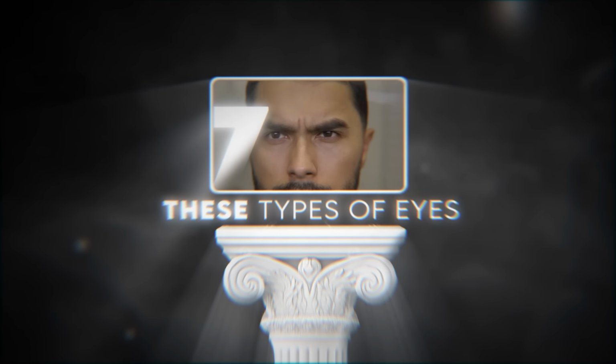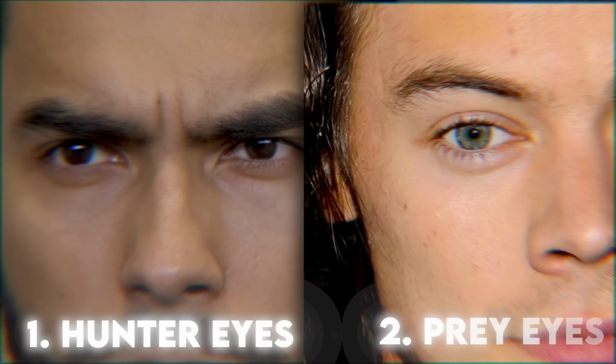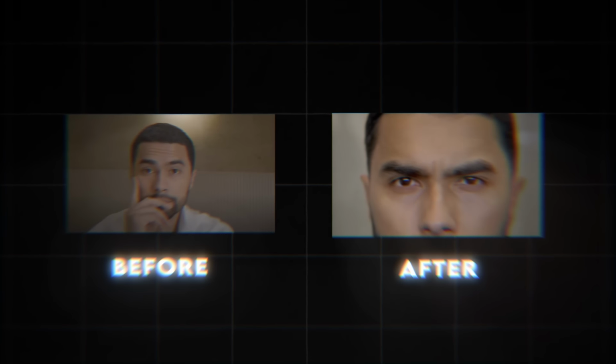Number 7, look at her with these types of eyes. The first guy has hunter eyes, while the second has prey eyes. Women find men with hunter eyes irresistible compared to the men that have prey eyes because it just signals dominance. So, here's how you as a guy can start developing hunter eyes. Start by imagining almost like you have a light weight attached by a piece of string to your chin. This is gonna help you slightly start looking down, giving both your head and eyes more of a dominant appearance.